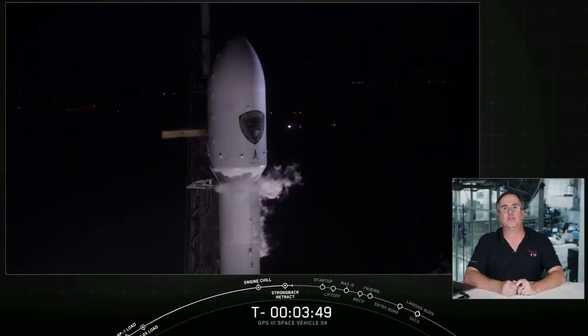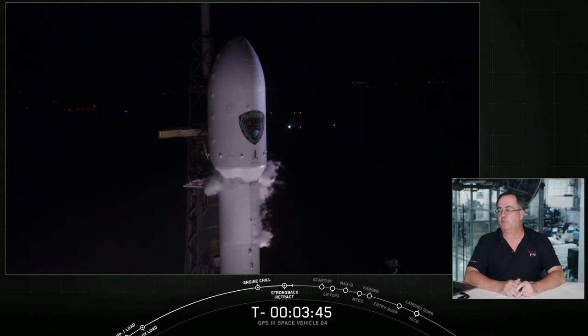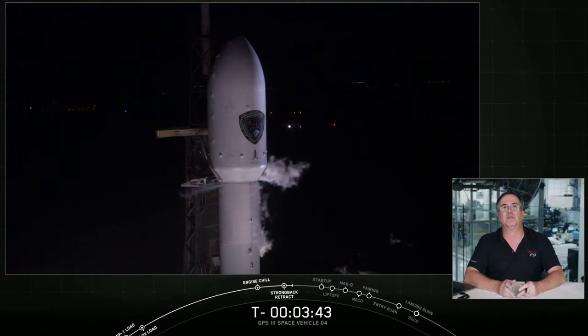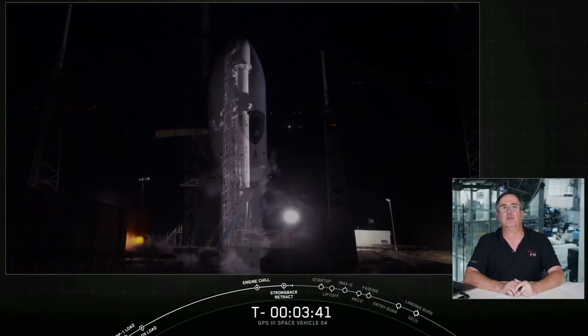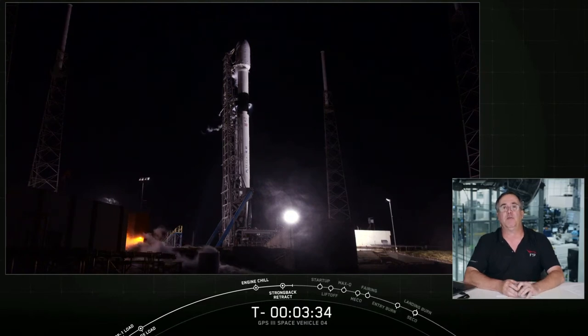We're currently less than 4 minutes from liftoff. Everything continues to be go for launch. What we're watching right now is the strongback has just retracted to the pre-launch position. It's about 2 degrees from the rocket. At liftoff, hydraulics will move the strongback the rest of the way back about 45 degrees from the rocket.